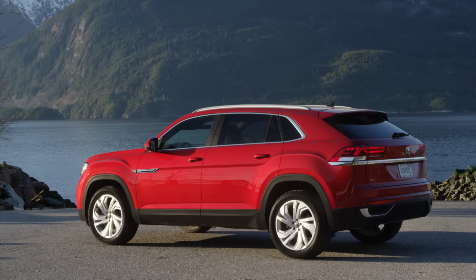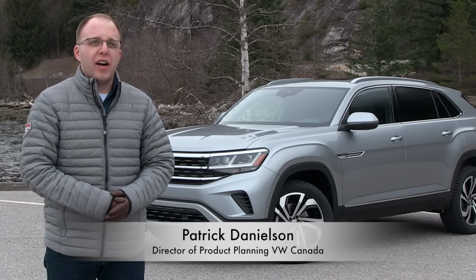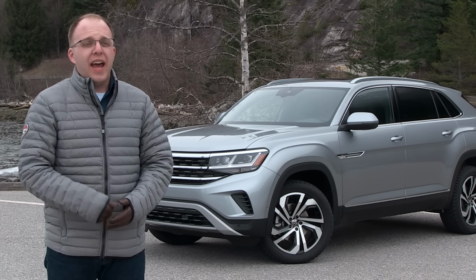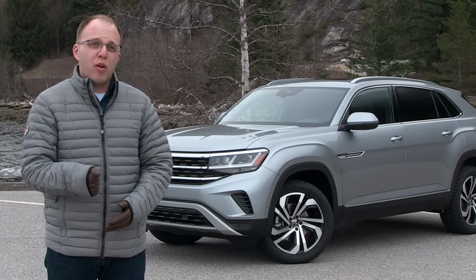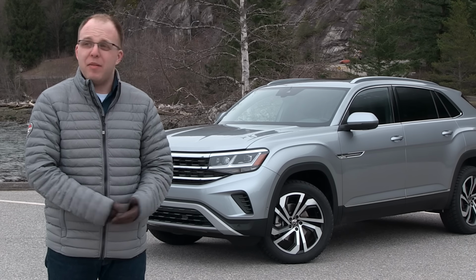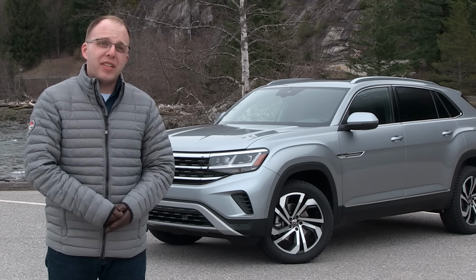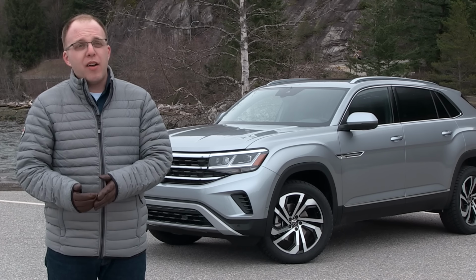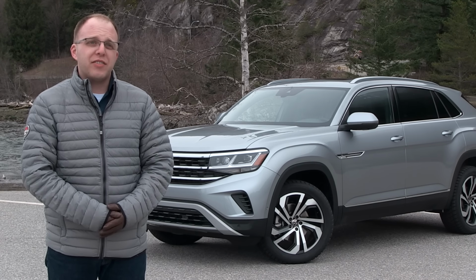The Atlas buyer has been a new type of buyer for Volkswagen. 88% of Atlas customers are actually new to the brand, and those customers are on average 41 years old, which is 5 years younger than the average in the intermediate SUV segment, and kind of impressively, 44% of them are millennials. So we are attracting a new, younger buyer that we hope will stay loyal to Volkswagen for years to come.